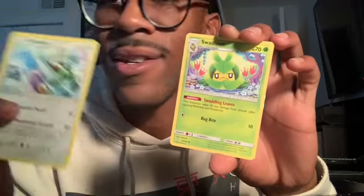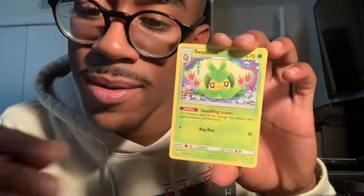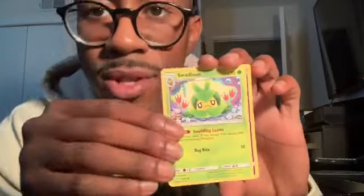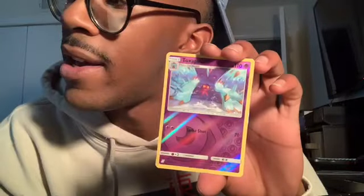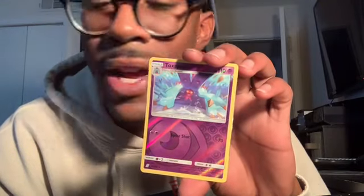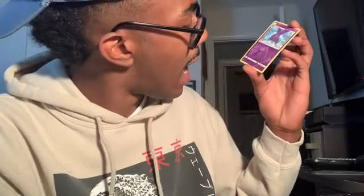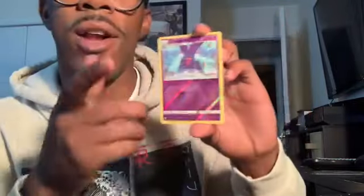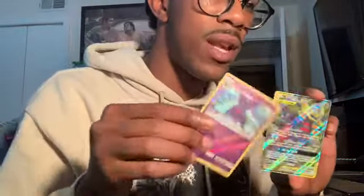A Tornadus. Pretty decent. If I say so myself, his Thunderous Tornado is high damage, a little bit. We have a Swaddle. Why do you look so sad, Swaddle? Woo! Look at that. Jeez. We have a Toxapex. And this is a reverse holo rare. And we're going to put that over.